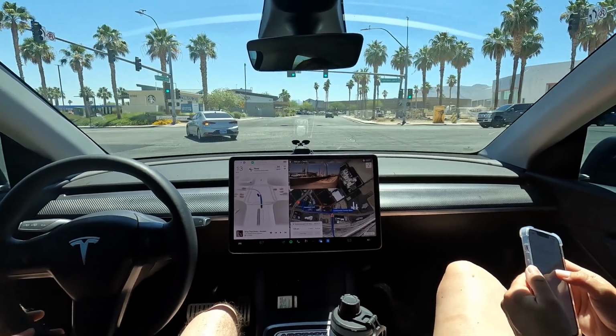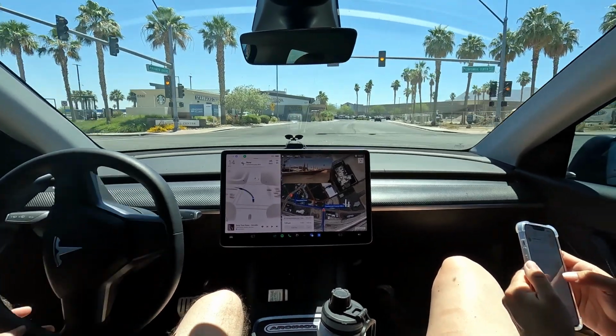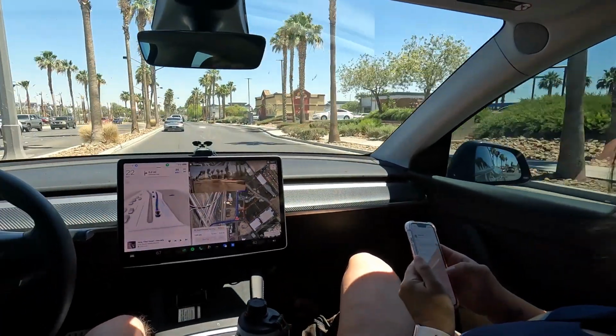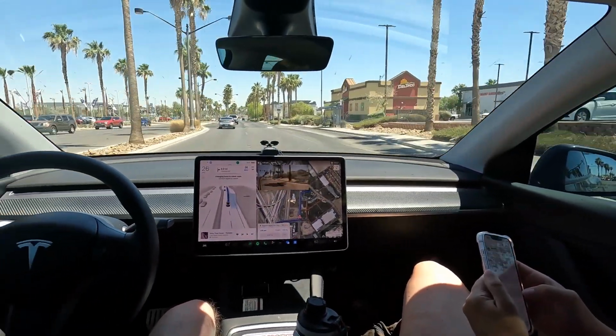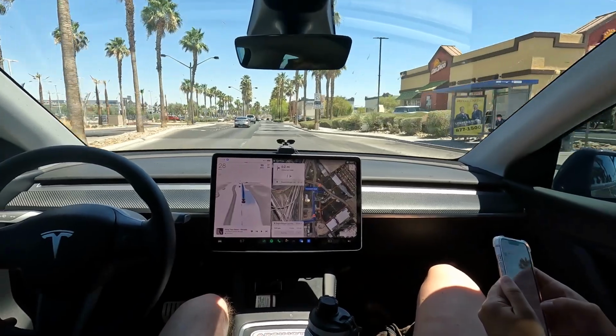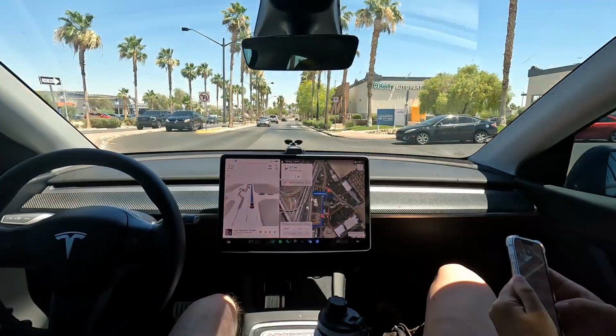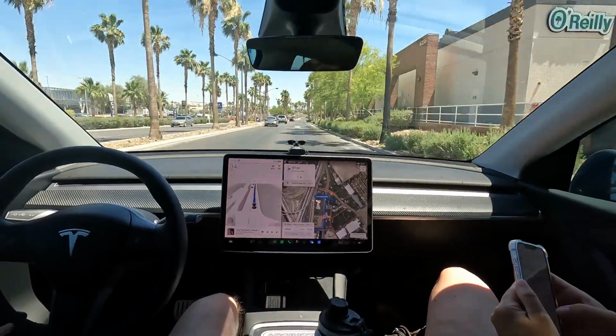Good. Car sees nobody coming. Goes through the intersection properly. It braked a little bit, but it wasn't bad. All right, very cool. We got this avenue of palm trees here greeting us as we pull up to Supercharger Las Vegas.